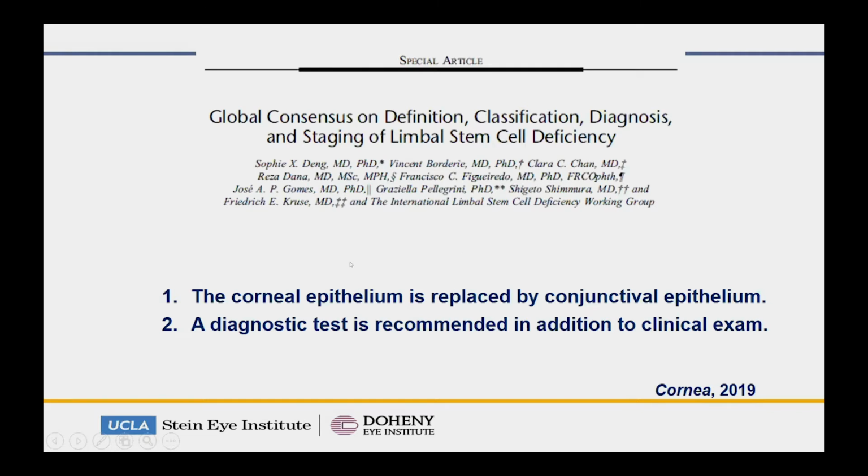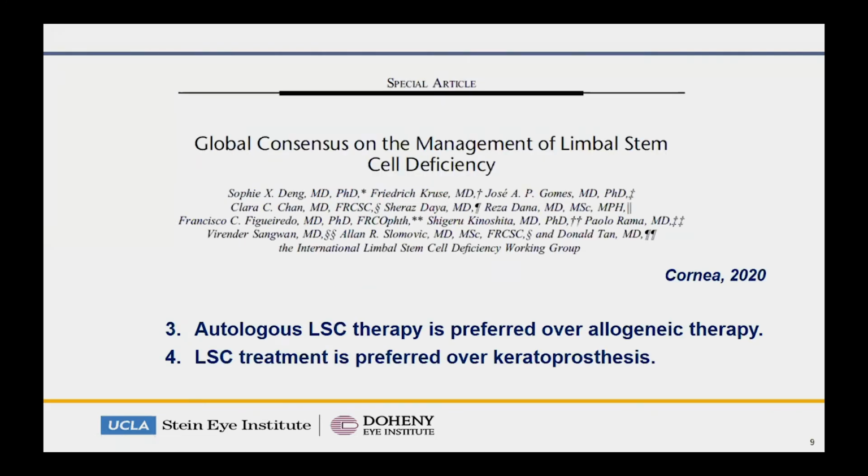The first is that the hallmark of the disease is the corneal epithelium being replaced by the conjunctival epithelium. The second is that a diagnostic test is recommended in addition to clinical exam. Third, autologous stem cell therapy is preferred over allogeneic therapy. And lastly, limbal stem cell treatment is preferred over keratoprosthesis, which is an artificial cornea.